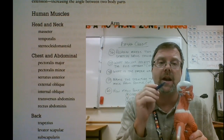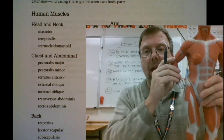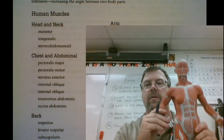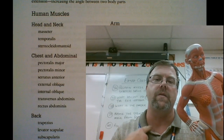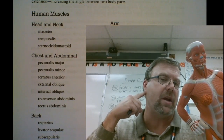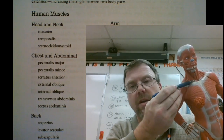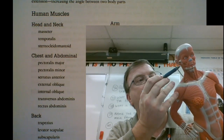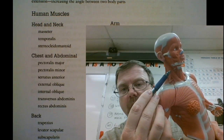Then we have the sternocleidomastoid. The sternocleidomastoid is named after its origin and insertion. So if we look at this, if I can get it close. This is kind of a pain. Okay, I'll zoom out here so we can. Okay, the sternocleidomastoid is this neck muscle. So it goes from your sternum to your clavicle to this mastoid process behind your ear. So it's this muscle right here. See how it goes from your sternum, clavicle, and then the mastoid process. So this is your sternocleidomastoid.